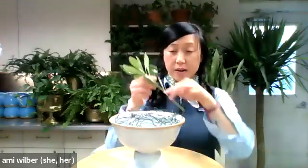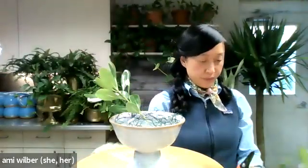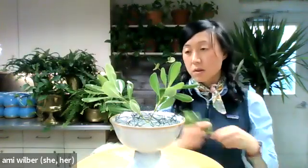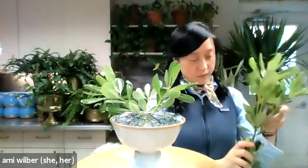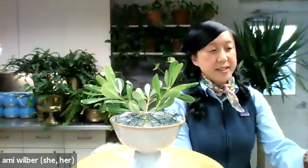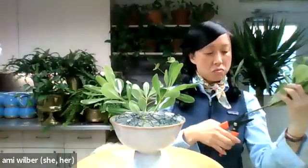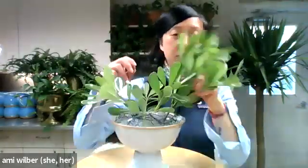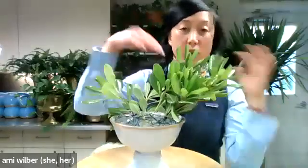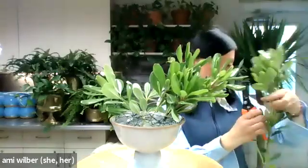Because this is going to be an all-sided arrangement, I'm going to start in the middle and start greening from the middle and then go out. If I have a big piece like this, I'm not going to use this long stem. I'm going to cut that down, and I might start to bring this out to the side a little bit. You want to make sure that this is all in the water of your container. This is kind of big, so I'm going to cut these down.